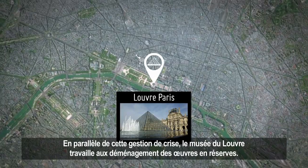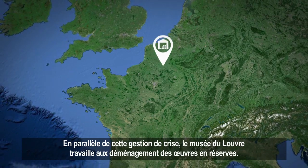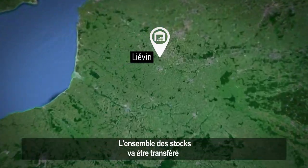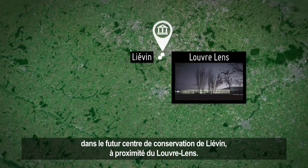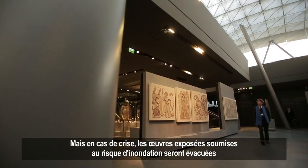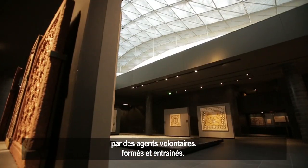In parallel to this crisis management, the Louvre Museum is working on relocating works in the storeroom. All the stocks will be transferred to the future conservation center of Liévin, near the Louvre Museum. But in case of crisis, the exhibited works, subject to the risk of flooding, will be evacuated by trained and drilled volunteer agents.